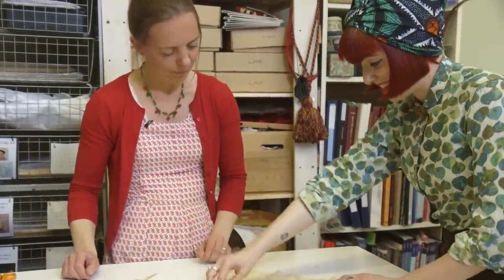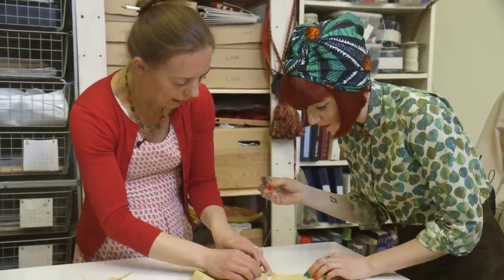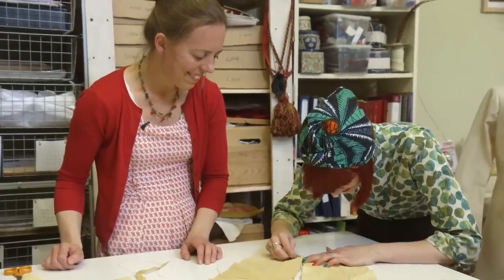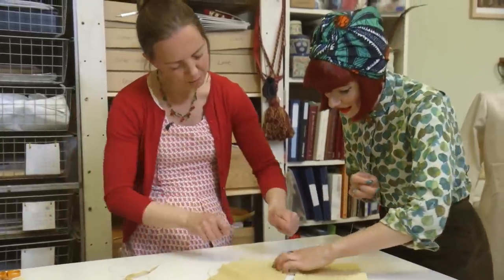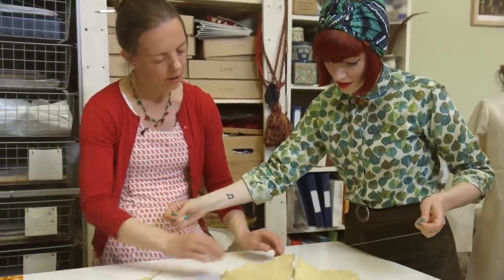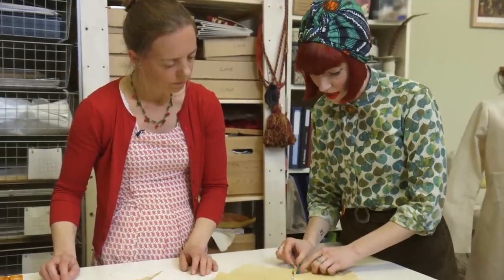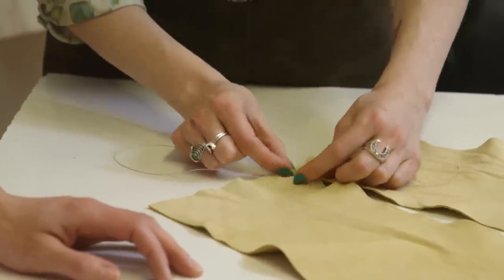Pick this one up. Yeah. So this one is going to go back through that same hole that you've just sewn through. Yeah, done it. Okay, and then you can pull the two threads away from each other to get the tension and tighten it up. You probably have to pull it quite close to the leather, that's it. Okay. Gosh, that's an awful lot of work, isn't it, to join two bits of leather together.